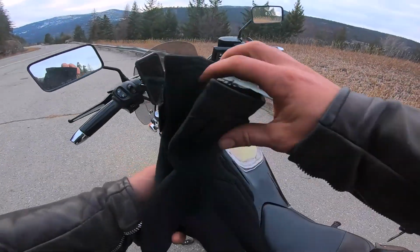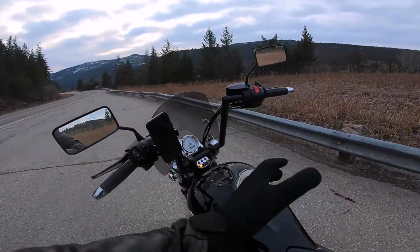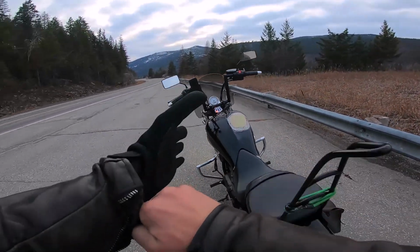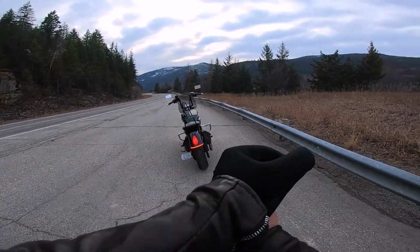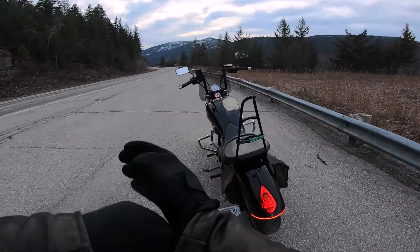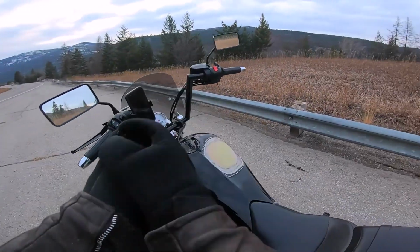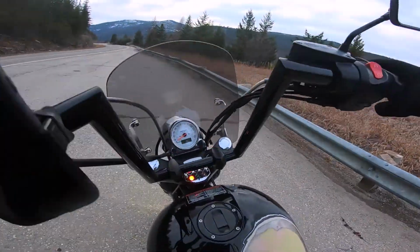And then, of course, the brake lights work on it pretty well as well. It's just some added visibility from the rear, which is very cool, in my opinion. It's actually brighter than the tail light itself. So it's a second brake light, and overall, very cool.